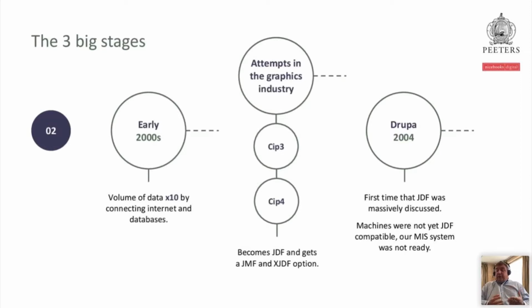And the second time I could cry was at the moment I understood what was happening. The whole idea was to integrate all machines and to let them talk to each other. And when I came back to our office, I noticed that our MIS system wasn't ready. They didn't know about GDF. Our presses weren't ready. Our post-press wasn't ready, our pre-press was nearly ready.